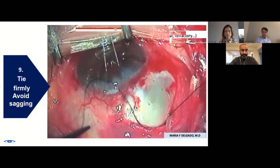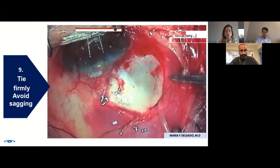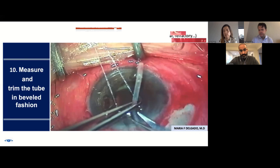And after you tie, then you'll have to make the cut of the tube in a bevel fashion. Depending if you're going in the anterior chamber, you probably will go bevel up, and bevel down when you're going in the sulcus, and measure accordingly to what length you want inside the anterior chamber. Sometimes you can cut it a little longer, and if you want, you can leave some tube in the sclera if you think you may need some tube for the future in certain cases.